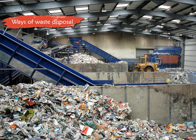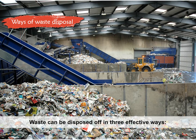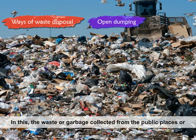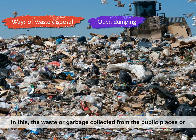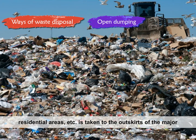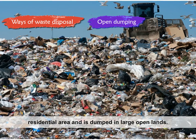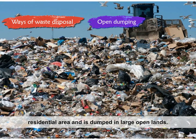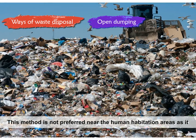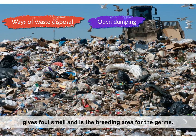Ways of waste disposal. Waste can be disposed of in three effective ways. Open dumping. In this, the waste or garbage collected from the public places or residential areas, etc., is taken to the outskirts of the major residential area and is dumped in large open lands. This method is not preferred near the human habitation areas as it gives foul smell and is the breeding area for the germs.